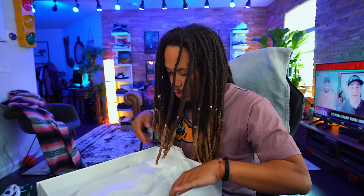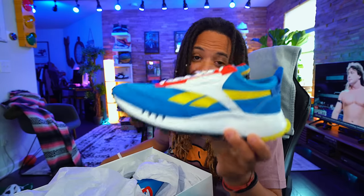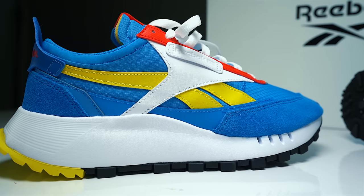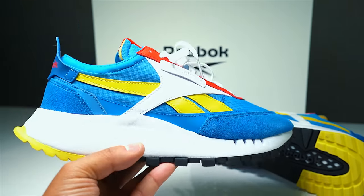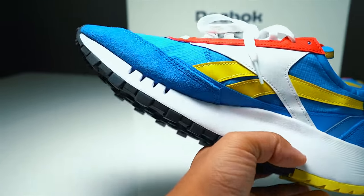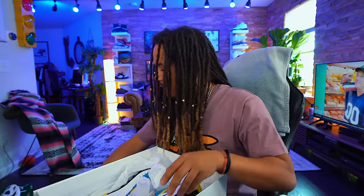Classic Leather Legacy. Okay, now these are them. And we got here today, guys, the brand new Reebok Classic Leather Legacy. We got these here, though, and at the same time, we have another box, so let's check that one real quick.